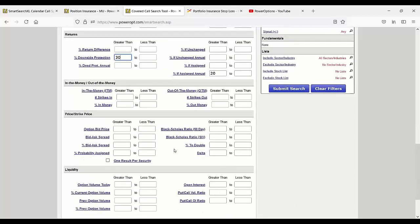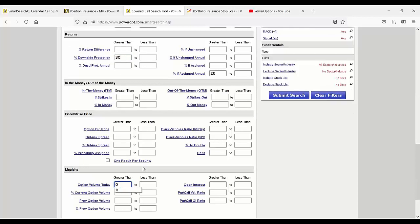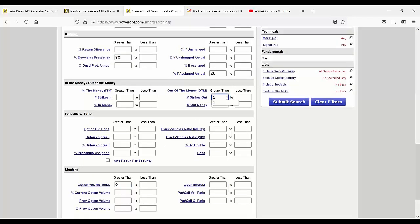Now, Tesla is a higher price stock, of course. And, yeah, we want some volume today. And we're going to restrict it to just, again, that one strike out of the money, Qutub. That's how to use the search tool.